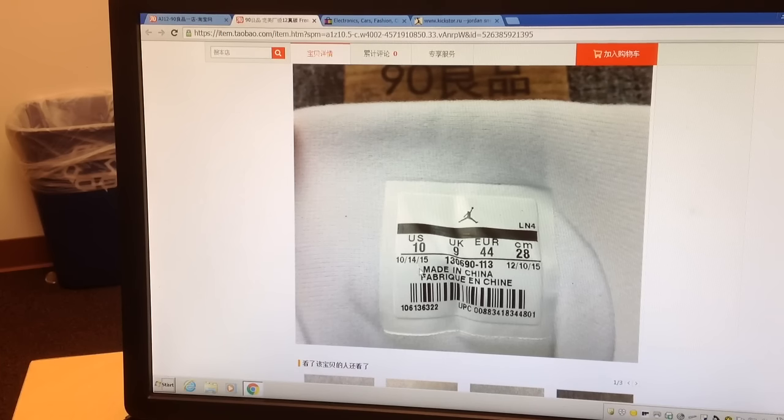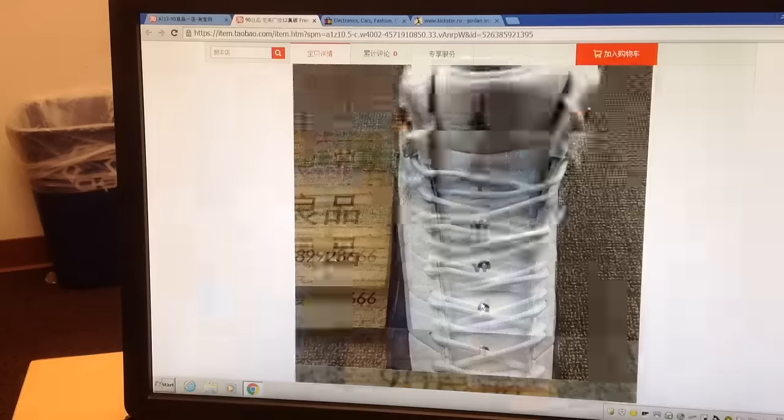If you see any shoes on eBay, Amazon, Kicksify, or any website that has the same inside label like this one, stay away from it. Do not buy. Very simple. Do not waste your money. All right? Now, let me get to something else.